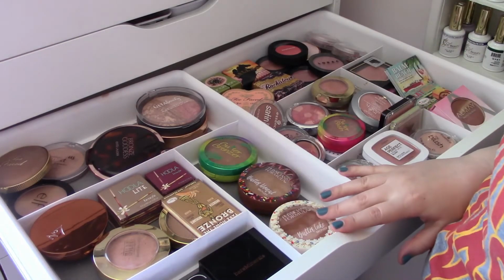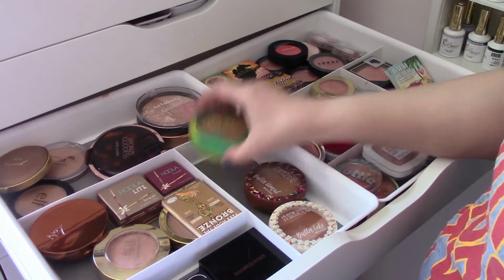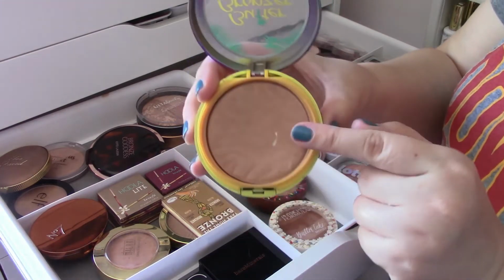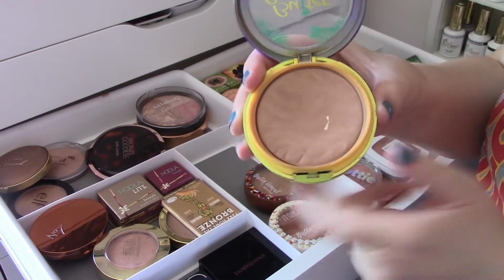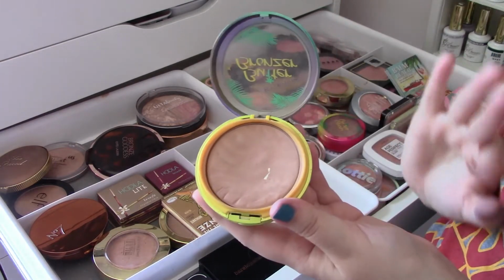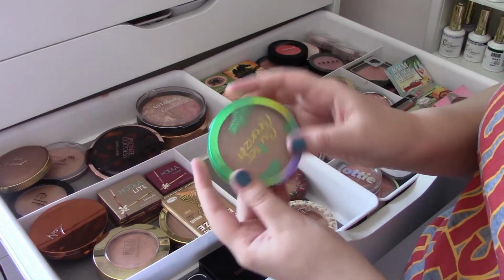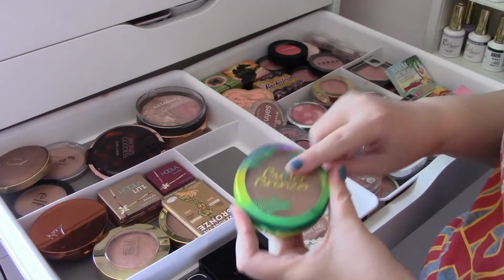For bronzer, I think I'm going to pull out the Butter Bronzer, because if you can see here, right here, I've got some pan hit on this one, and I would really like to get some more pan used up on this one. I think that would be awesome. This one's in light bronzer. It's my favorite shade out of the two, just because I'm so pale. So I'm going to pull that out.